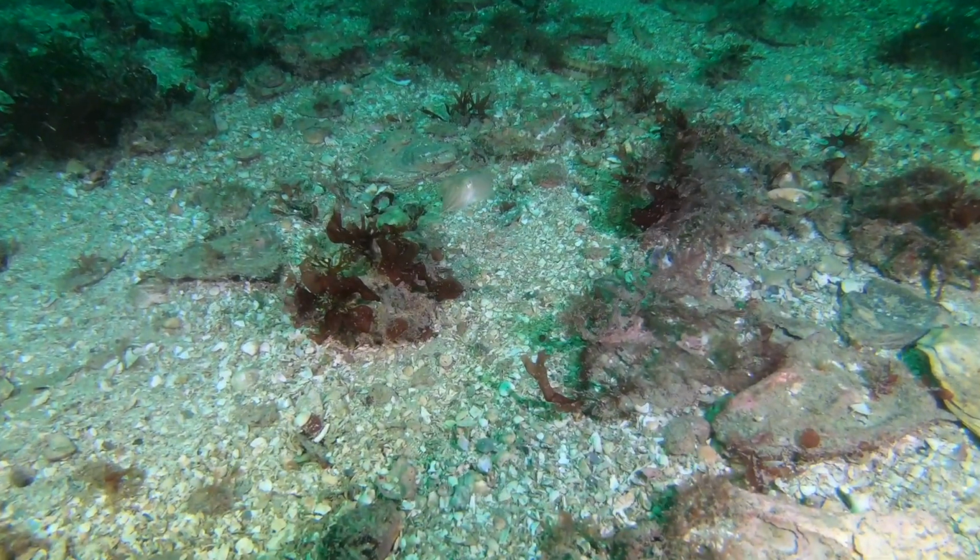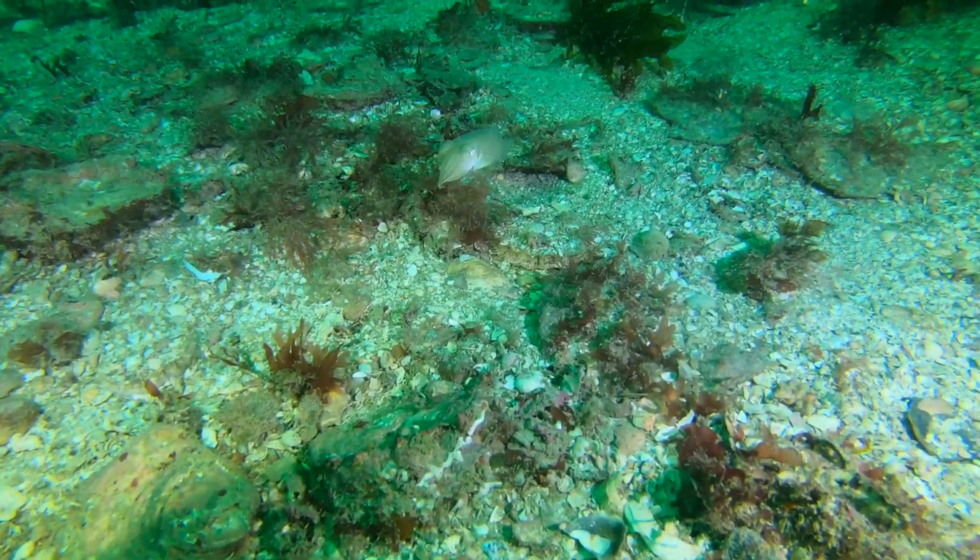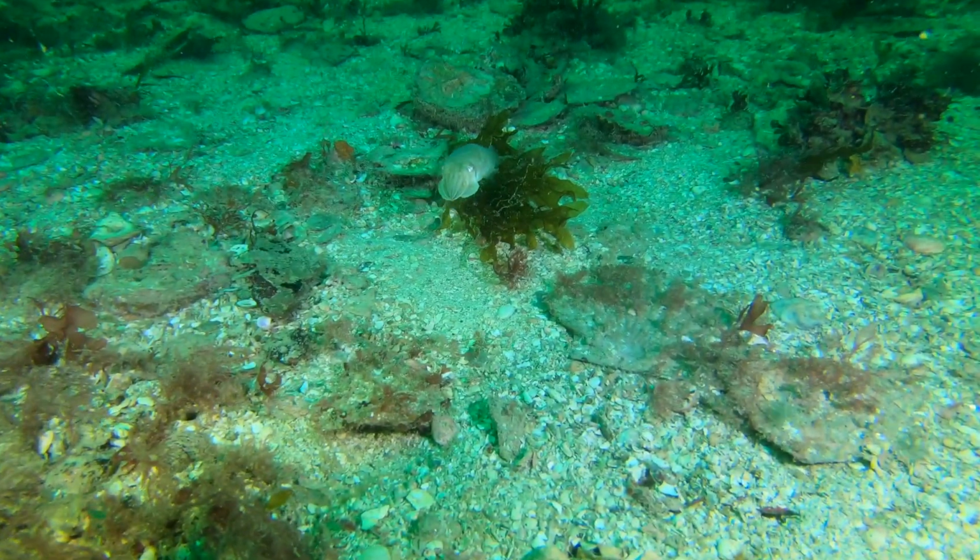I haven't seen one of these for a long time. This is a small cuttlefish, and he's trying to back away from me very slowly, so he doesn't think I've seen him.